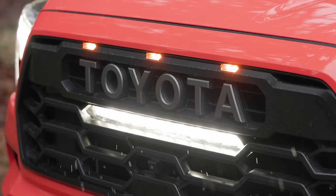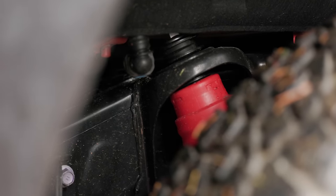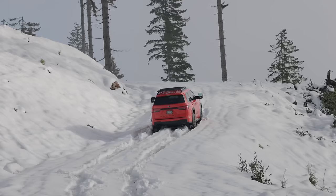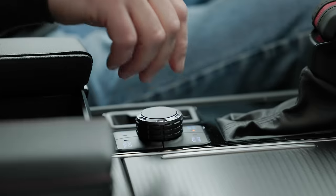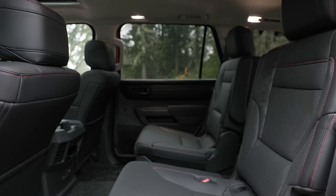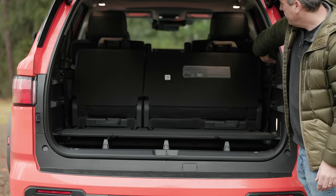The model we have here is a fully loaded off-road oriented TRD Pro. This features TRD-tuned Fox internal bypass shocks, a quarter-inch aluminum front skid plate, a locking rear differential, multi-terrain select and crawl control systems, in addition to special badging. This trim also gets second-row captain's chairs. Third-row seating is standard across the board. And sorry, the back seats are not removable.